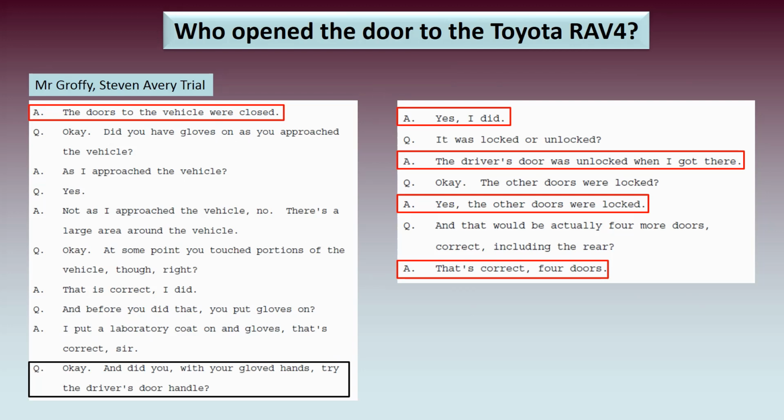And Mr. Groffey was questioned about this in the Steven Avery trial. I quote, "Answer: The doors to the vehicle were closed. Question: Okay, did you have gloves on as you approached the vehicle? Answer: As I approached the vehicle. Question: Yes. Answer: Not as I approached the vehicle, no, there's a large area around the vehicle. Question: Okay, at some point you touched portions of the vehicle though, right? Answer: That is correct, I did. Question: And before you did that, you put gloves on? Answer: I put a laboratory coat on and gloves."